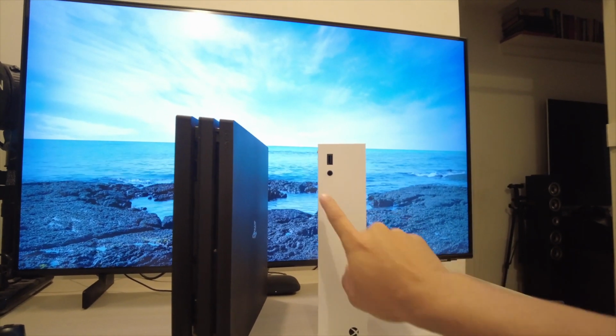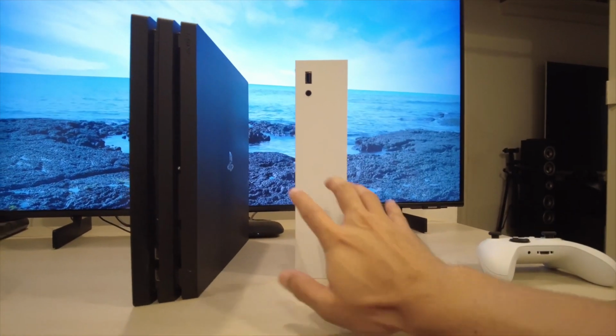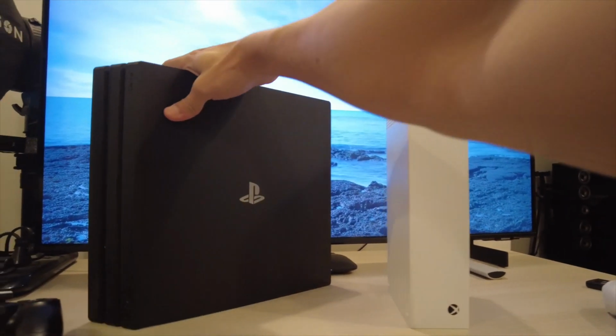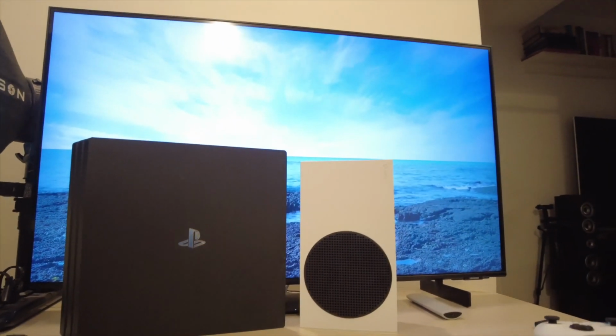And speaking of controllers, we're going to get to that as well. And then you have the power button right here. So this is what the form factor looks like. And again, massive difference. Look at that.